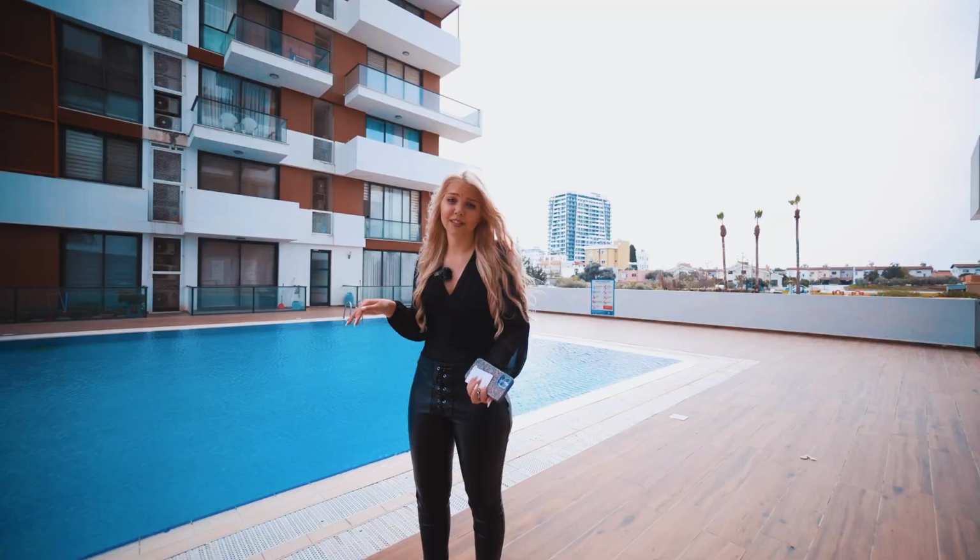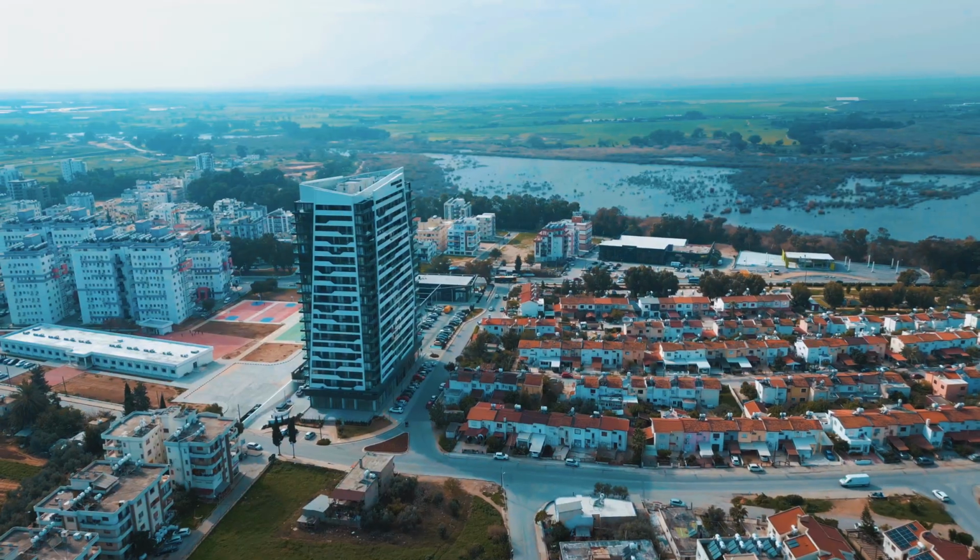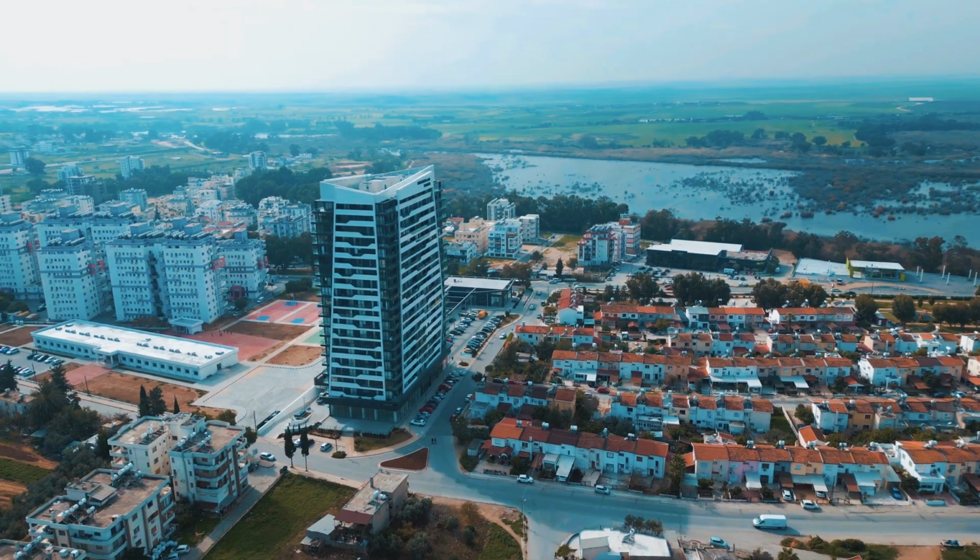So this complex is located in the center of the city. For example, in that building there is the best gym here and all necessary things are nearby.